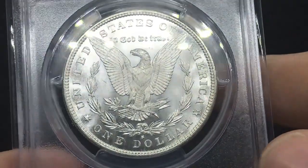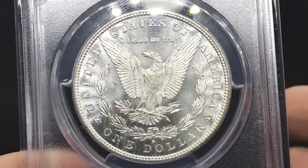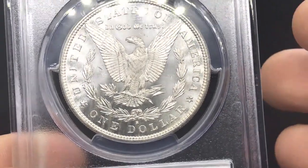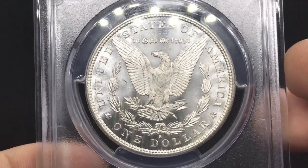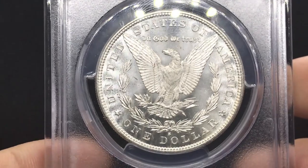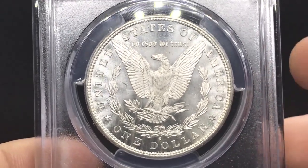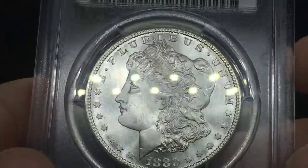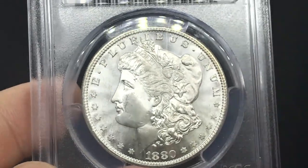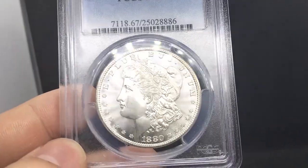That's why some people send stuff to NGC instead of PCGS. And also, when someone has a PCGS coin in hand, they know that it's going to be more valuable just based on that. And we can also see that with current comps. Comps for PCGS coins are actually a little bit higher than NGC comps. So that's something that you guys got to take a look at when buying individual coins. Sometimes they do demand a little bit more of a premium depending on the grading company.